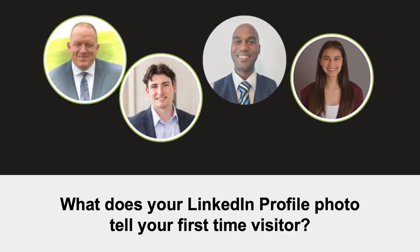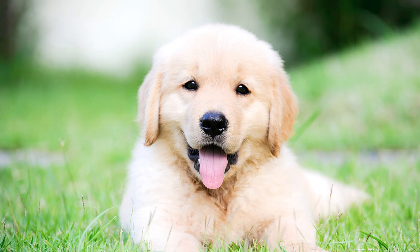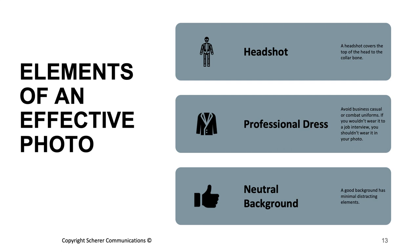I would have you think of talking to that golden retriever. In fact, I use that visual to take a profile photo of a crusty old sergeant major named E.G. Mize. I said, E.G., think of a puppy, like I'm showing in this picture, and he started to warm up. Let's talk about those elements of an effective photo.